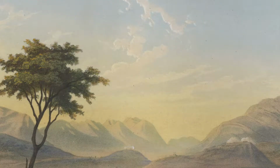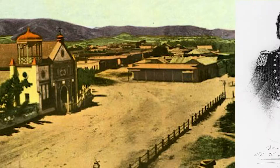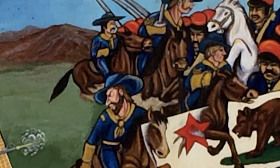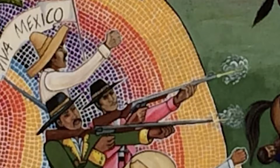In the summer of 1846, shortly after the beginning of the Mexican-American War, Commodore Stockton arrived in Los Angeles and raised the American flag without firing a shot. He left Captain Gillespie behind with 50 Marines to occupy the town. But it wasn't long before his overbearing nature drove the residents of Los Angeles into open revolt.